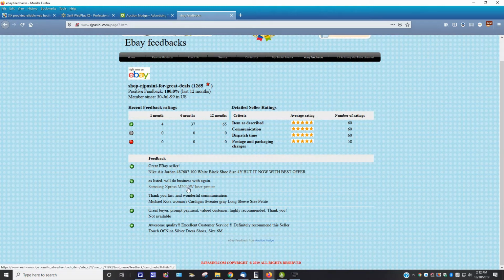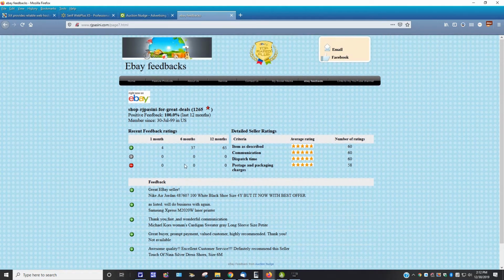You see the hand. You see how it turns from the arrow to the hand. You click this, it's going to take you to that website. It's going to take you to eBay, and you're going to be able to read this here. I think it's pretty cool. I like it. I have no complaints with this. I think it's nice. I like the way it works and stuff like that.